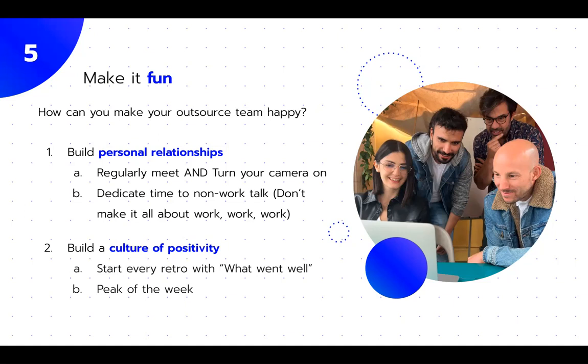And if you find yourself in a team that too often focuses on the negative, start off your meeting with something called Peak of the Week. In this, everyone on the team has to say what's their peak of the week. What's the best thing that's happened to them? Could be, my daughter drew a nice little picture. I cooked the best brownies I've ever cooked. I went to the cinema, or whatever. But starting off a meeting with positive thoughts can really transform a team that thinks negatively.